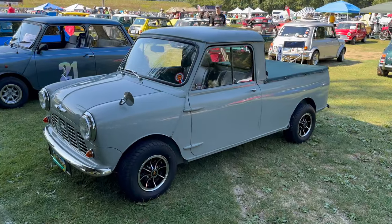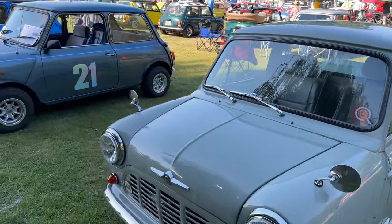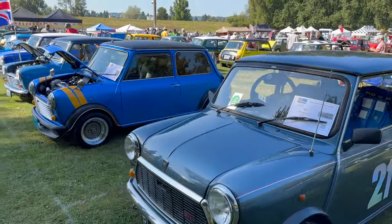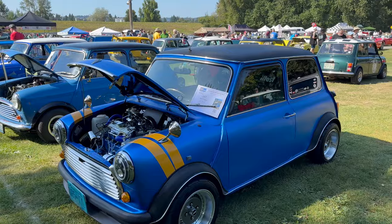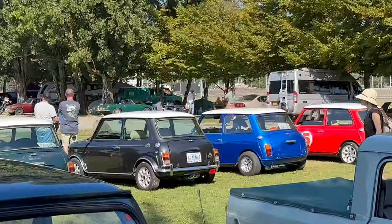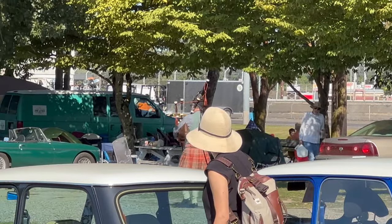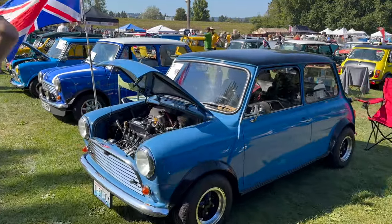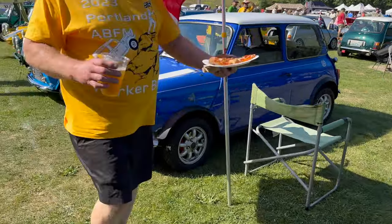And we have a mini pickup truck. This is the same color as mine was originally. And back to sedans. I hear a bagpipe off in the distance. There's where the sound is coming from. I mean, just the idea of tuning that carburetor with that.